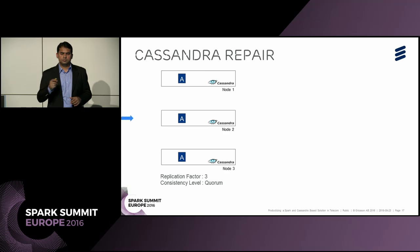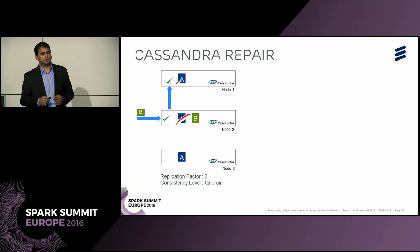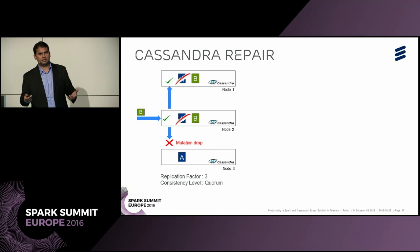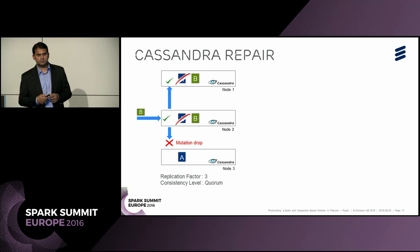So what happens? A new request comes which says, okay, change the value from A to B. It is accepted, and on that node, A is replaced by B. Now, this node becomes the coordinator and sends this to node 1, and there also it is accepted, and A is replaced by B. Now, the same message is sent to node 3, but for some reason, say, there is a mutation drop. For example, node 3 is down at that moment, so that change could not happen. Or say because of network latency or something, some error happens. So this is a situation.